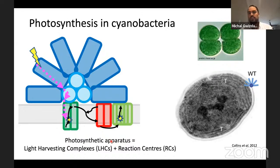Cyanobacteria are unicellular, prokaryotic organisms that are photoautotrophs, so they do photosynthesis similarly to plants. You can see a picture of a dividing cell here. They do oxygenic photosynthesis. If you look inside the cell, you can see that there are some structures in the cells. These are thylakoid membranes, just like in chloroplasts.